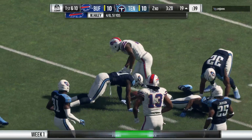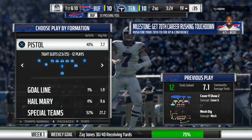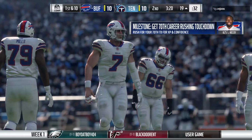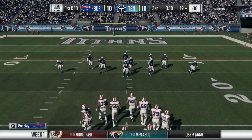And inside the 20 before he's brought down. 12 more yards there and another first down. And now the passing game here in the second quarter starting to heat up a little bit. Don't you feel the rhythm starting to happen, right? You see it. Now the confidence is starting to rise.